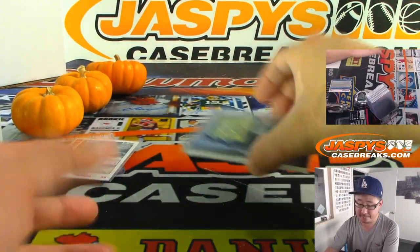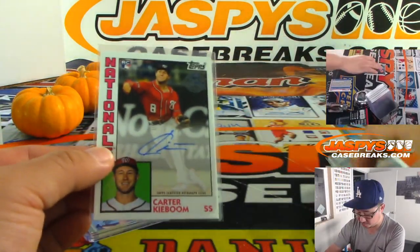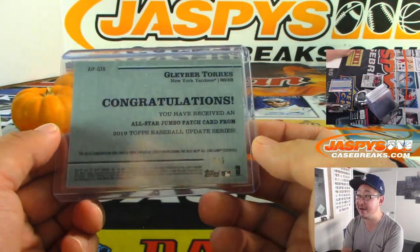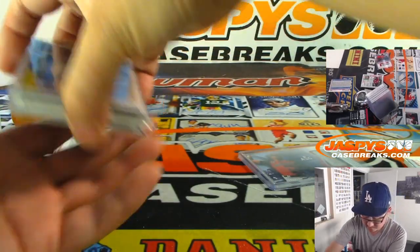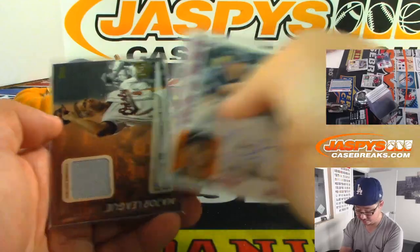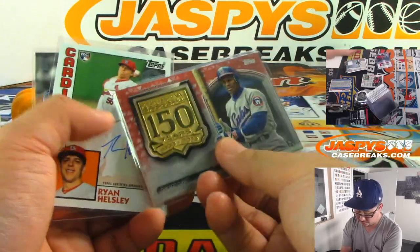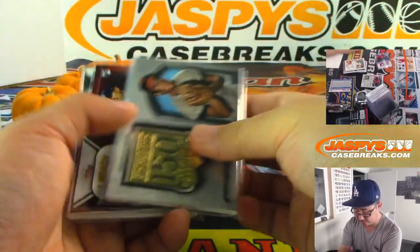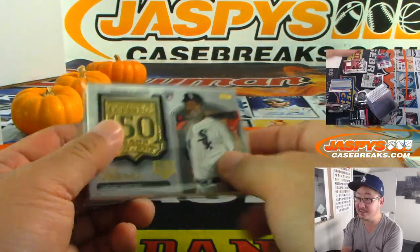And here's a quick recap. There's the Randy Johnson. This Kieboom was nice. The autograph, and obviously we'll top load all these before they're all sorted and shipped out. The Gleyber Torres relic was 5 out of 5. That was pretty nice. We got Will Smith auto was cool. Rickey Henderson, Jeff Bagwell, Austin Riley, Cal Ripken Jr., Tris Speaker was cool. We got Sammy Sosa to 25. Some old school guys right here. Some nice autographs.